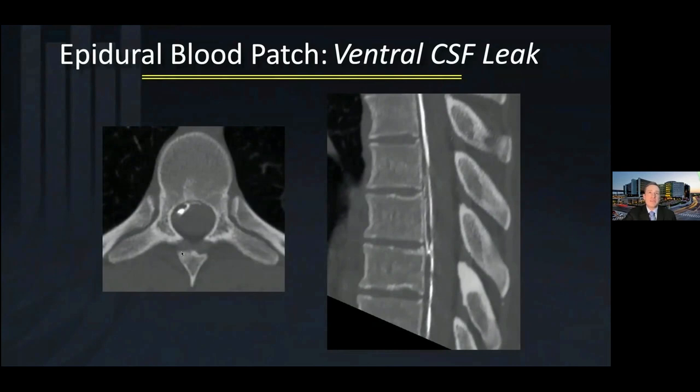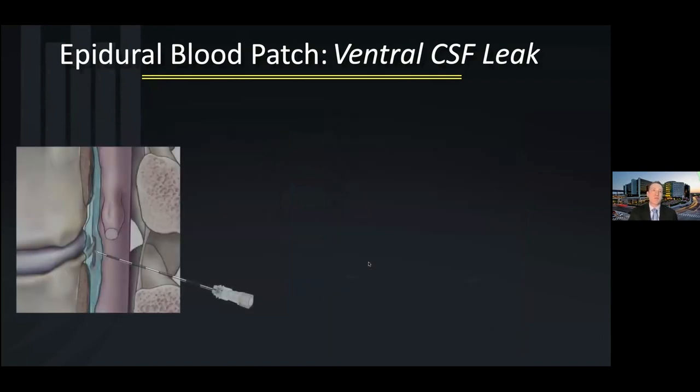And this is a real life case. So this is a case where we did an ultra fast dynamic CT myelogram. And we can see that there's a split of the contrast right at this disc level here. You can see the contrast leaking out into the leak, confirming that this is where the ventral defect was. So how do we treat these things?